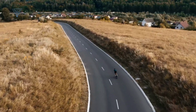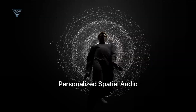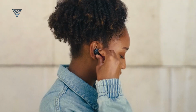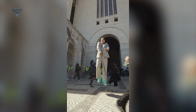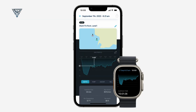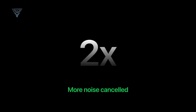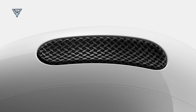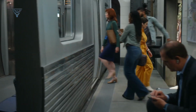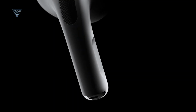So, which one comes out on top? Well, that depends on your needs. If you're someone who loves tech innovations, higher audio quality, and features like a touchscreen case and dual drivers, the JBL Tour Pro 3 is a fantastic choice. It's packed with unique features that make it stand out. But if you're already deep in the Apple ecosystem and value seamless integration, top-notch noise cancellation, and excellent user experience across devices, the AirPods Pro 2 might be the better fit. Whichever you choose, you're getting a top-tier pair of wireless earbuds that deliver in all the right areas.